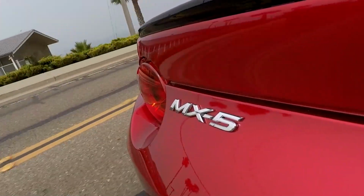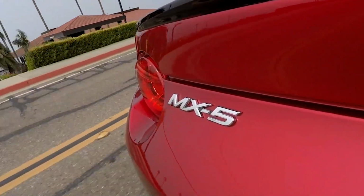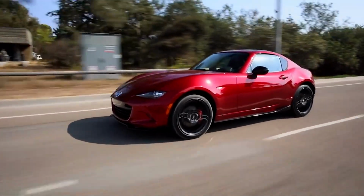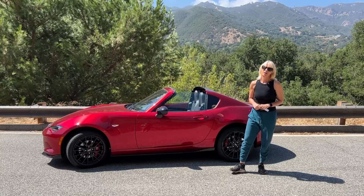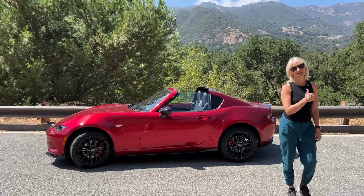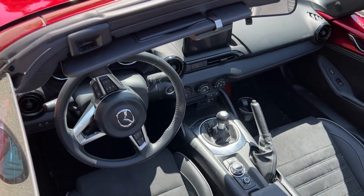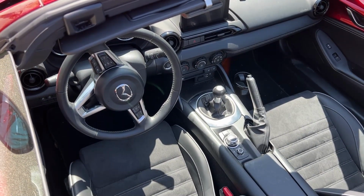The one thing that I really could have done without is there was a lot of road noise. Like when I got on the freeway, even with the top up, the road noise was truly unbearable. I really had to crank the music, which brings me to that Mazda infotainment. Let's go. The Mazda infotainment system is almost as terrible as the one in Toyota.